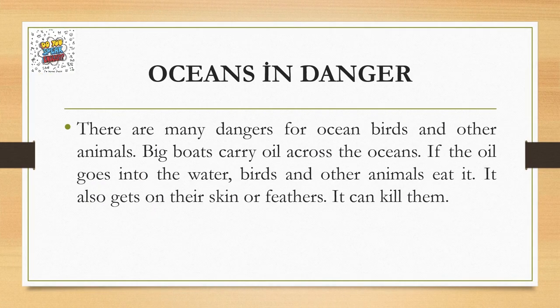Chapter 10: Oceans in Danger. There are many dangers for ocean birds and other animals. Big boats carry oil across the oceans. If the oil goes into the water, birds and other animals eat it. It also gets on their skin or feathers. It can kill them.